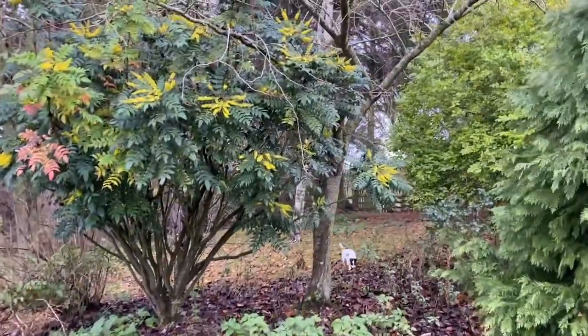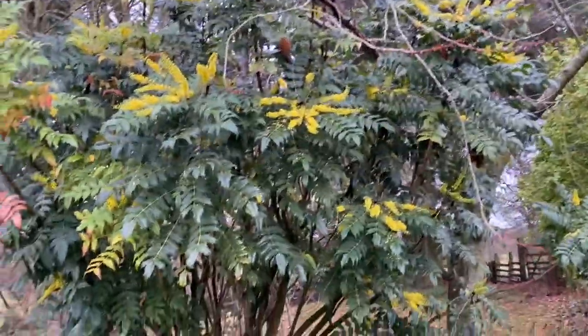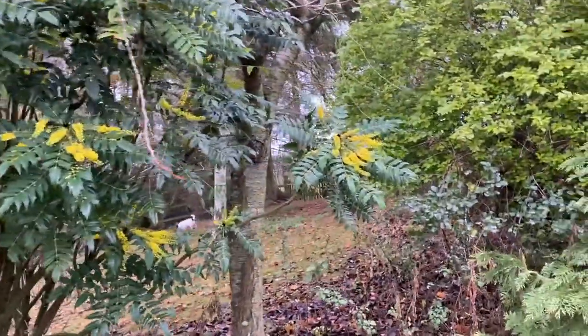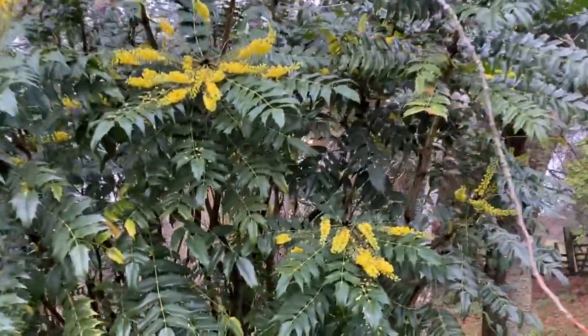How's this for a beautiful Mahonia? Large and just starting to come out. Wonderful plant.